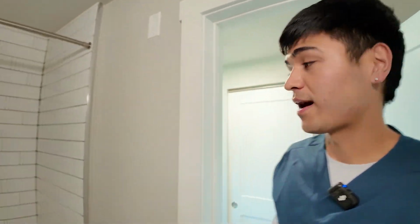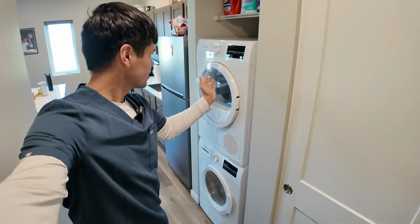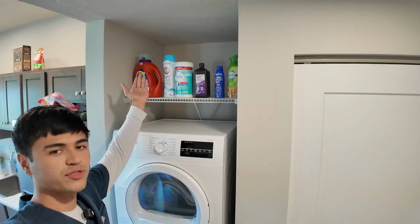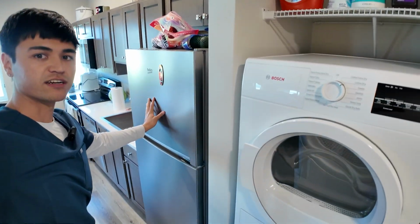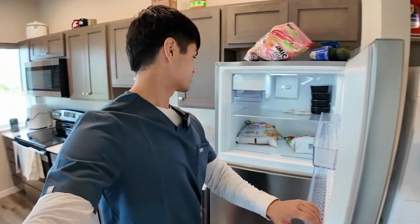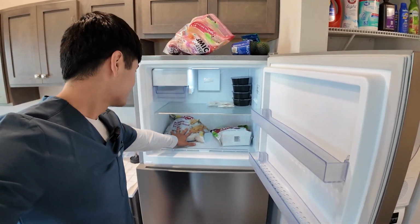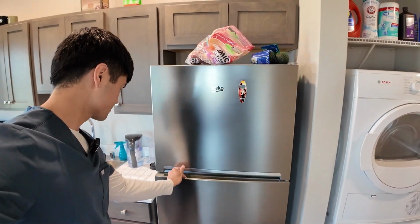So anyways, let's walk out of the bathroom. Of course, there's a closet again. Here we got some nice washer dryer action going on. We got the washer dryer detergent stuff up here. We got our fridge here, and we're just like right into the kitchen now. So in my fridge, so far I've just got some frozen cherries, some chicken breast, we're trying to stay healthy, some acai bowls up in there.